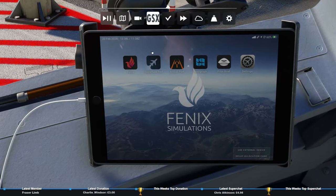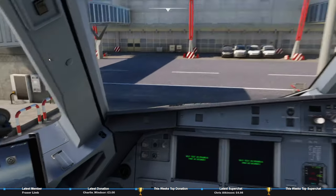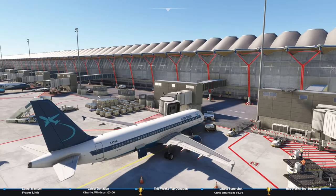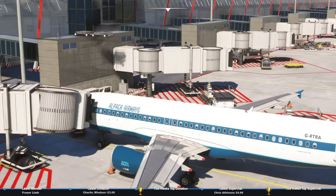We'll start boarding as well with GSX. So we'll go over here and request boarding. We'll go with Swissport International. There we are. As GSX fires up, it does get a little bit stuttery, but you can see everything's getting connected here, the air bridge. This is just the default Madrid scenery.